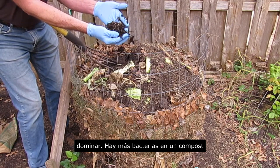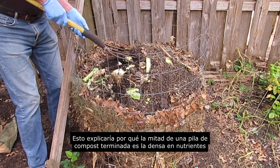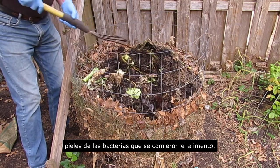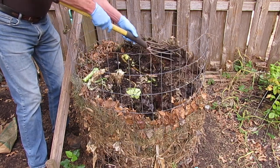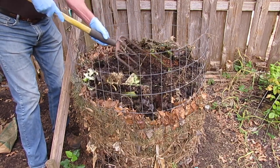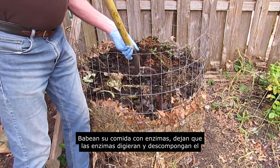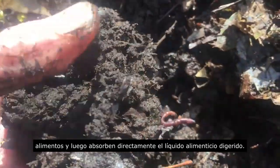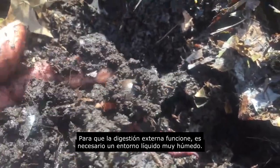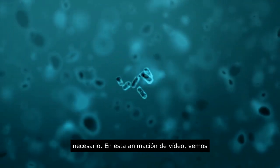There are more bacteria in a compost pile than there are grains of sand on the earth. This would explain why half of a finished compost pile is the nutrient-dense skins of the bacteria that ate the food. Did you know that when bacteria eat, they use external digestion? What? They slime their food with enzymes, let the enzymes digest and break down the food, and then directly absorb the digested food liquid. In order for external digestion to work, a very moist liquid environment is required.